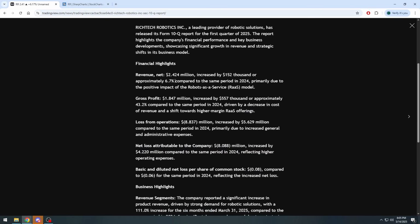Revenue net 2.424 million, increased by $152,000 or approximately 6.7% compared to the same period last year, primarily due to the positive impact of the robots as a service model. Gross profit 1.847 million, increased by $557,000 or approximately 43.2%, driven by a decrease in cost of revenue and a shift towards higher margin RaaS offerings.